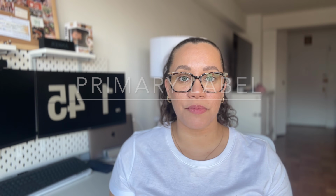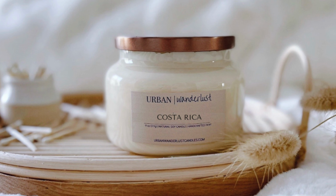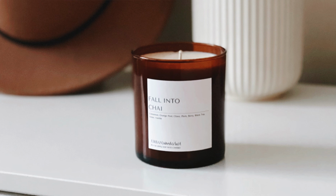The label making process is such an extremely important part of your business, and you cannot skip these details that need to be on it. So let's get started with the very first label that you need to work on, and that's your primary label. Your primary label is the label that's front and center. It's the first one that the customers see. It's the one with your business name, your fragrance name, and all that good stuff.